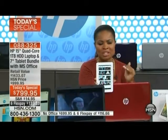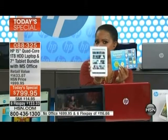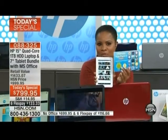And so I think that's at the top, along with all the specs that you're going to get. We're giving you an app pack, because obviously this is a tablet, so you're going to download all of your favorite apps.